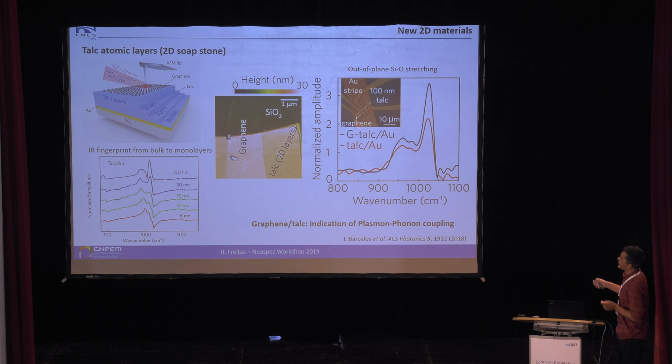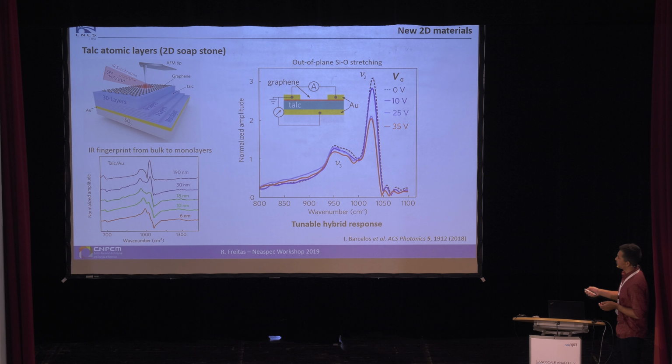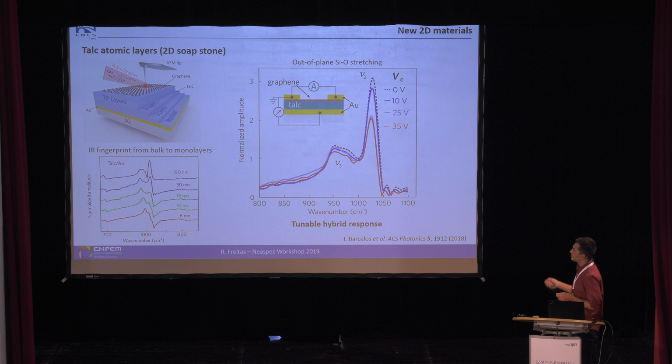So we put graphene on top of this just to see if there are, first of all, plasmons, and to see if there is some connection between the plasmons and the phonons, and also if we can control those phonons just by applying a gate voltage in the graphene. So we could see that actually it's possible to control. So this is a nice example that we can use the synchrotron to study.